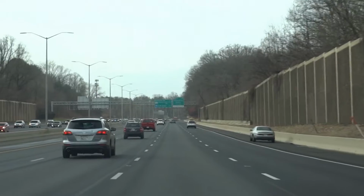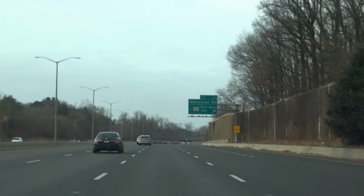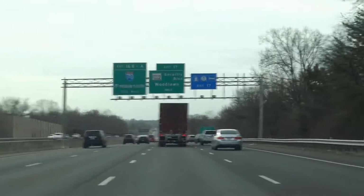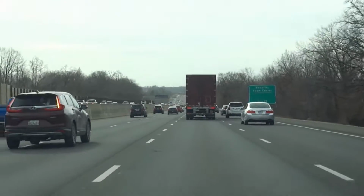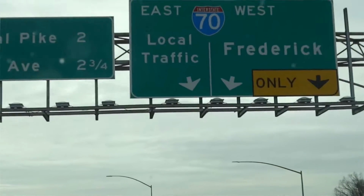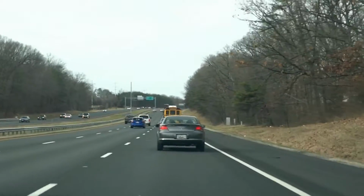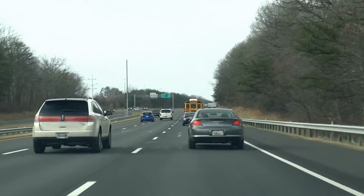For today's agenda, we'll be heading west on US 40, most of which is the original National Pike. But to save us some time and hopefully cover more ground, we're going to pick up Interstate 70 westbound for a bit as far as Frederick, after which we'll pick up what I like to call the contemporary US 40.